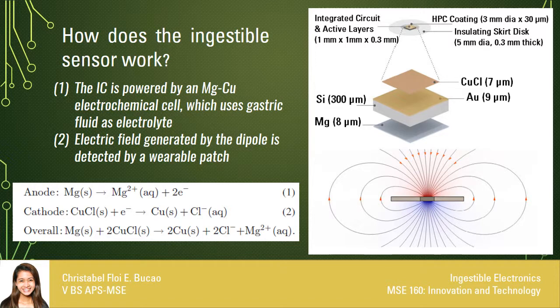The overall reaction generates an electric field that is similar to that of an electric dipole. This field is shaped and amplified by the insulating skirt disc so that it propagates through surrounding tissue and is detected by a receiver patch worn by the patient.